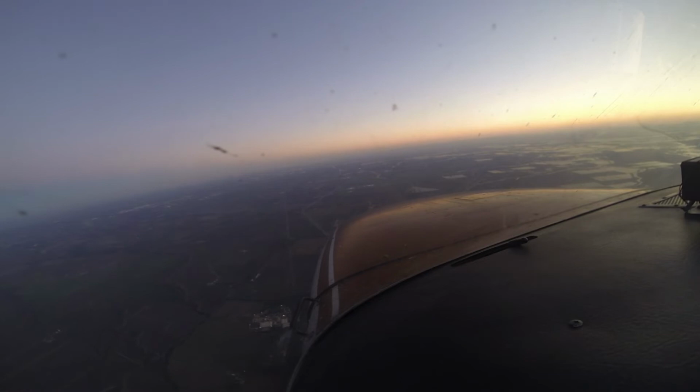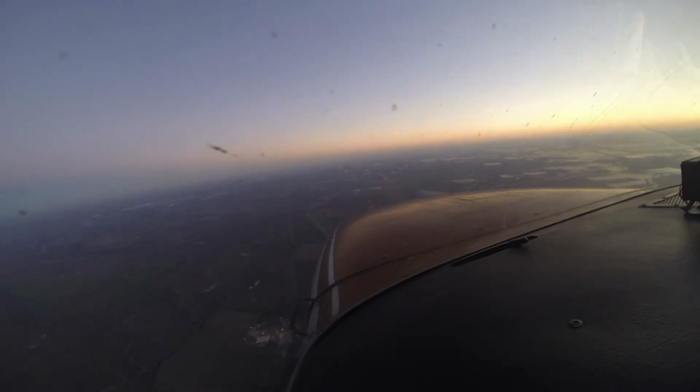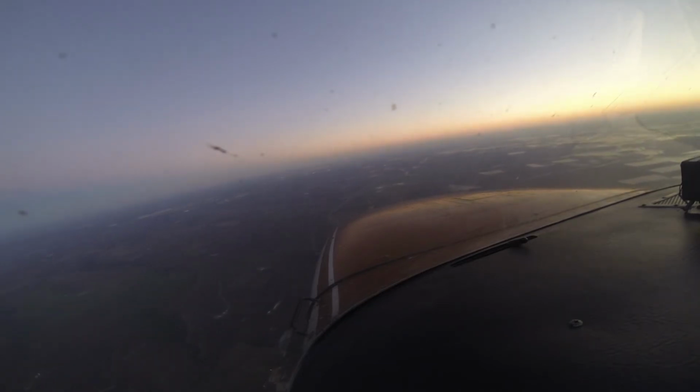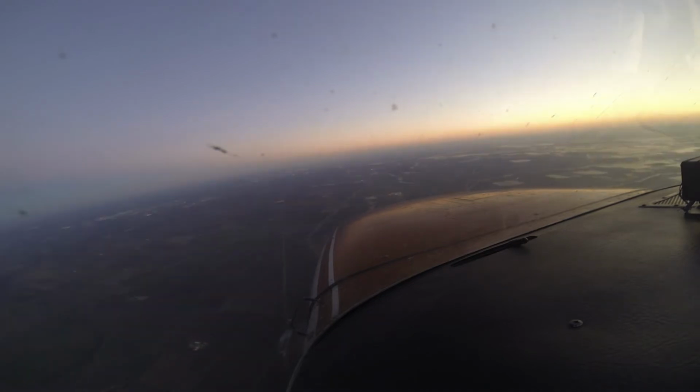All right, we'll do our cruise checklist right now. Power set, engine in the green. Check, landing light is off. Cruise checklist is complete. So it looks like Stockton Tower is closed right now, at 1700 local, which is 5 o'clock p.m. It's a nice day, sun's going down. It'll get dark here.